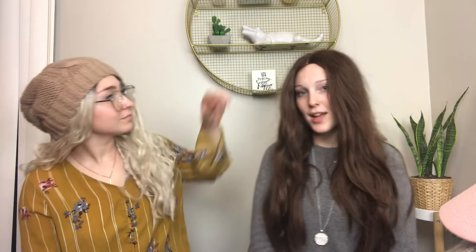But just so you guys can see what we're talking about, this doesn't look real. I bought this for $15 at a costume store, and I personally am not confident enough to go out and rock it like this. So you just literally grab any hat that you want.